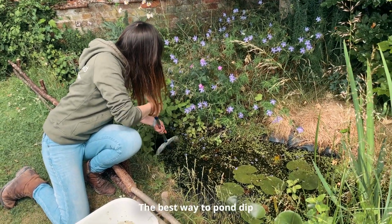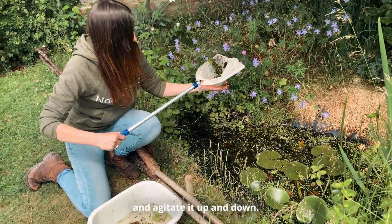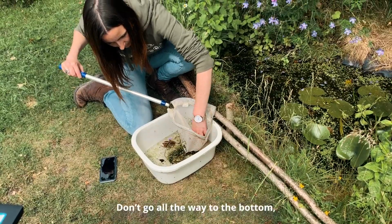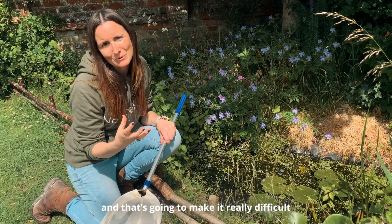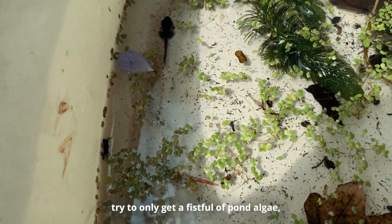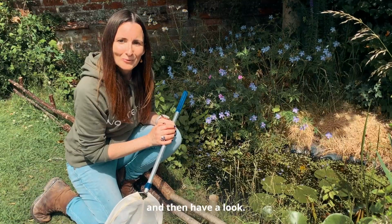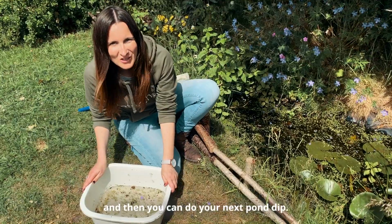The best way to pond dip is to put your net or plastic sieve into the water by vegetation and agitate it up and down. Then sweep smoothly through the water by the vegetation. Don't go all the way to the bottom or you'll pick up lots of mud and debris and that's going to make it really difficult to see what you find. Likewise, try and only get a fistful of pond algae. Any more than that will make it really difficult to see as well. Put all of this into your white bottom tray and then have a look. Return everything back into the pond and then you can do your next pond dip.